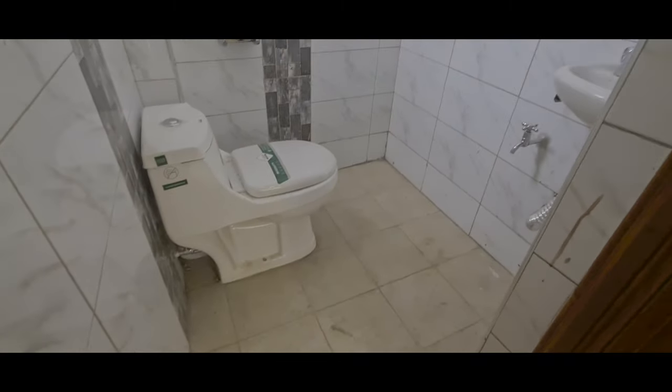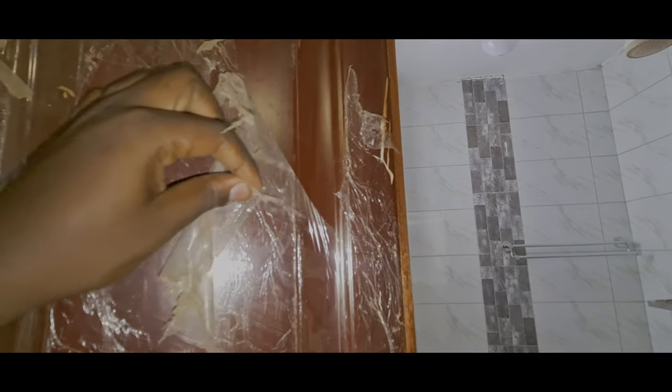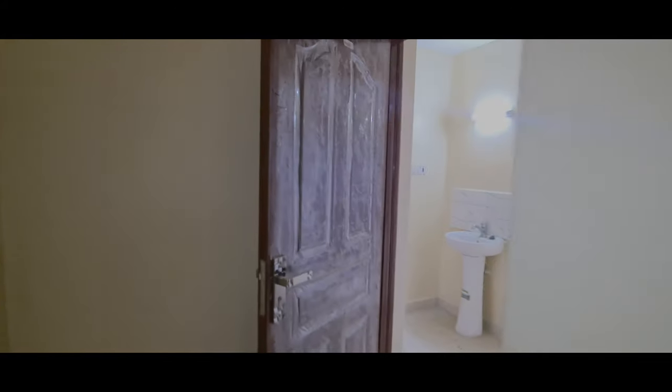Looks like that, and everything is new. You can see even this paper here. Everything is new. The door is actually new. Very new. It is so new.